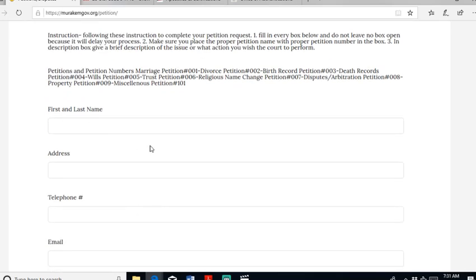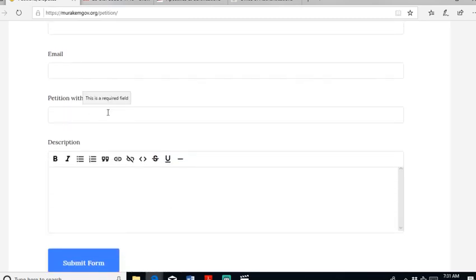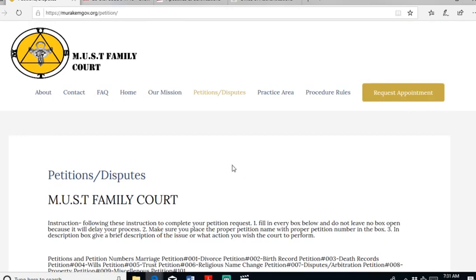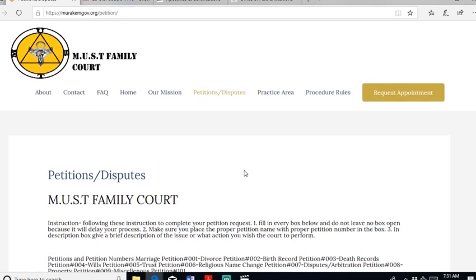I mean, you will go here, put your name, address, and that petition number, and you will put your petition number here with your petition when you submit. And then you will send your documents to MUST, the MUST family court. We would get the documents attached.